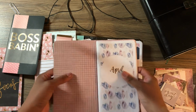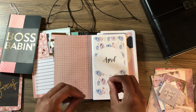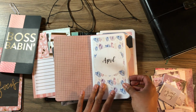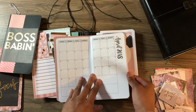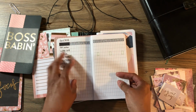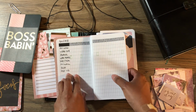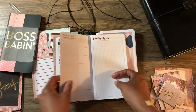Oh, let me show you this. Remember how I said I wasn't going to put the month in my office? Well, I have the month in my personal now. This is April, and because it is the personal size, Annie from Annie Plans does her personal size differently. So you have your month. These are blue dots that I've marked for specific things. And then you've got your tracker, and I'm already filling it out. I know I said in another video that I am not good at trackers, and I really am not, but I really want to be, so we're going to give it a go and see what happens.